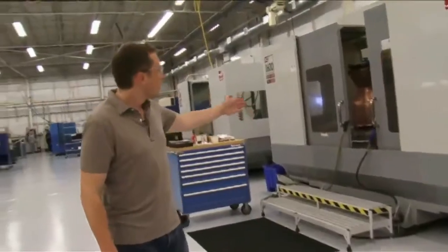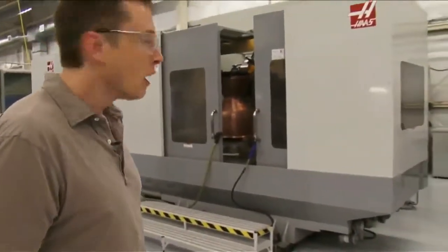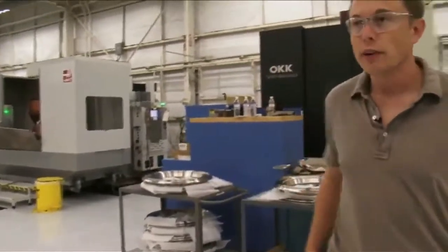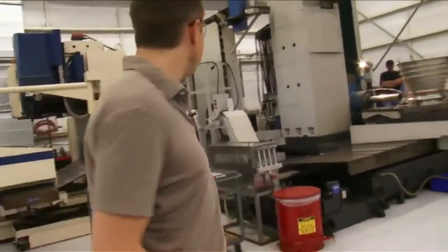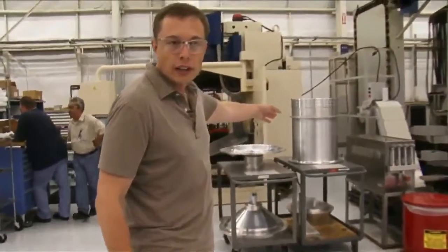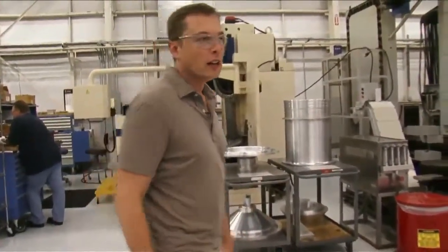They were actually cutting the grooves on a chamber and drilling the holes that are necessary for cooling. These are engine manifolds that connect the nozzle and the chamber. These are just various rocket parts for the stages, parts for the engines. Those are some sumps. That's a tube for the main oxygen supply line to Falcon 9. Some more nozzle parts here.